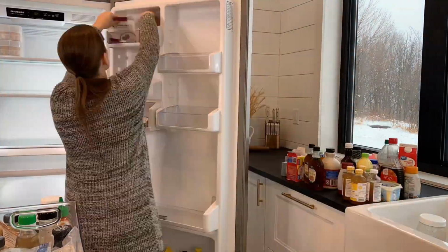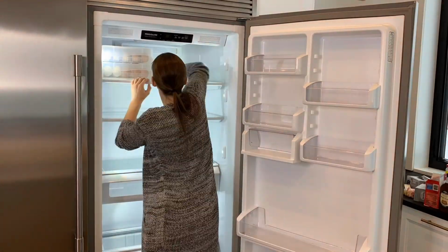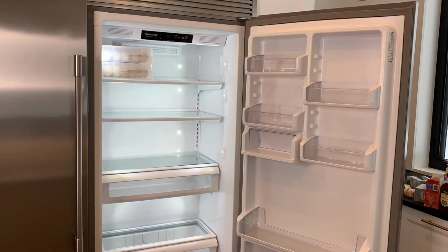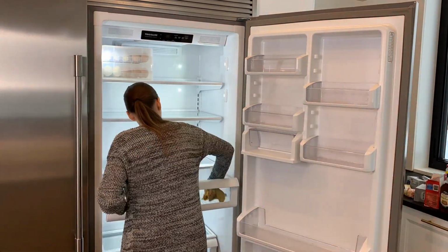I put everything back in and had it all nicely organized and completely forgot that a fridge really needs a space where things can live temporarily. Think that casserole you made ahead of time or the bowl of extra salad from dinner. Those things need a home too.